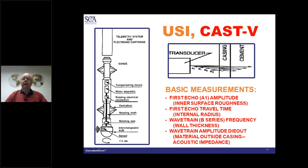If that signal dies out very quickly, then that indicates you have cement out here. There's something out there that's absorbing that signal and preventing the pipe from rattling around. If, on the other hand, you had free pipe over here, that pipe would tend to rattle in a drum mode. So it's a very similar thing in concept to the other bond log, except we're activating the pipe in a drum mode that is perpendicular to the wall of the pipe.